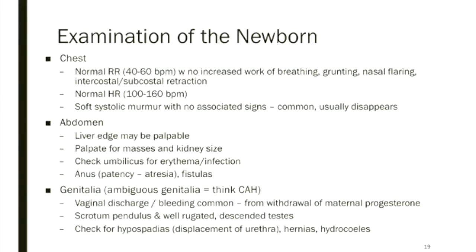If you hear a soft systolic murmur with no associated signs, then that's quite a common thing, an incidental murmur, a flow murmur that kind of goes away as the kid grows older. Check the anal patency for atresia to make sure that it is patent and that there are no fistulas.